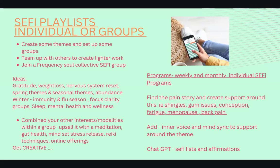So there's weight loss, there's nervous system reset, there's step into spring, the seasonal themes like I did, abundance. You might want to get to winter and just focus on immunity and flu season for people, getting the immunity right in the lead up to winter. Advertise it as we lead in, and put people into these little groups. Focus, clarity, sleep, mental health and wellness. There are so many themes, so maybe focus on something that you like or you need.